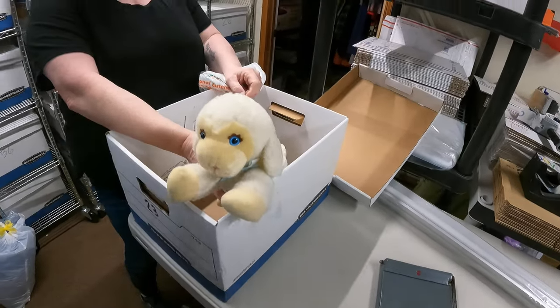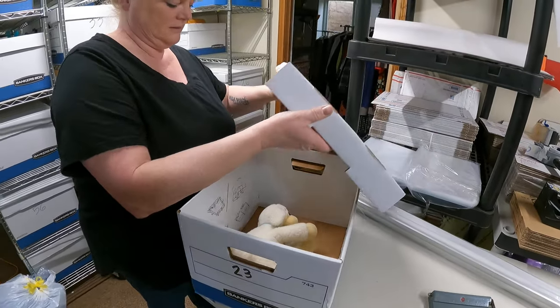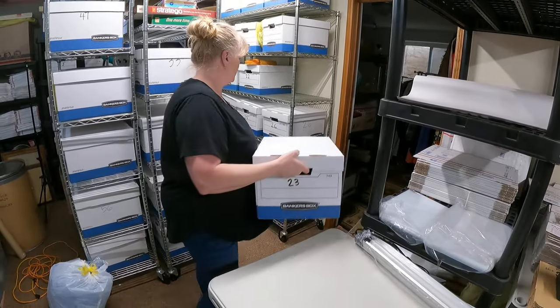One little thing left in this box. Yep. A little lammy. That's all that's in there. About time to fill that box.